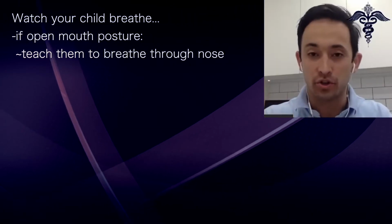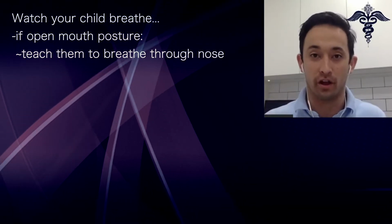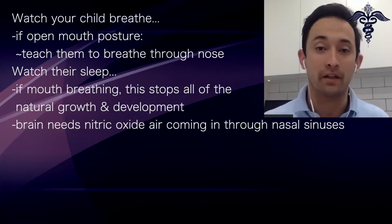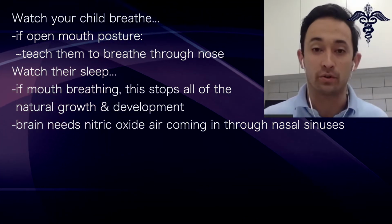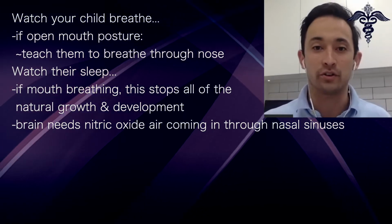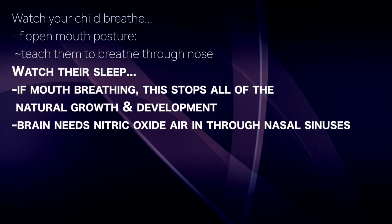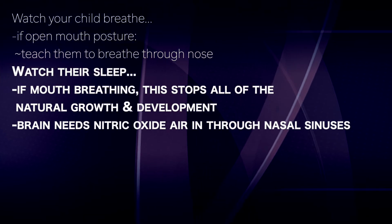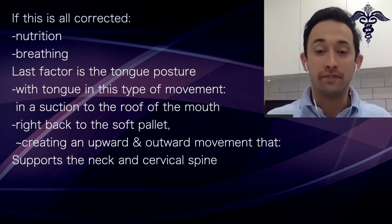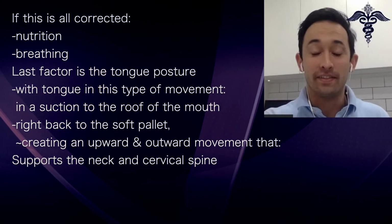If you watch your child, if they have an open mouth posture, we need to teach them to breathe through the nose. You really need to watch their sleep, because if they breathe through the mouth through 8 hours of night, this is when all the growth and development is happening. It's where the brain needs all that nitric oxide rich air that goes through the nasal sinuses. If this is all corrected, the nutrients, the breathing, the last factor is the tongue posture.